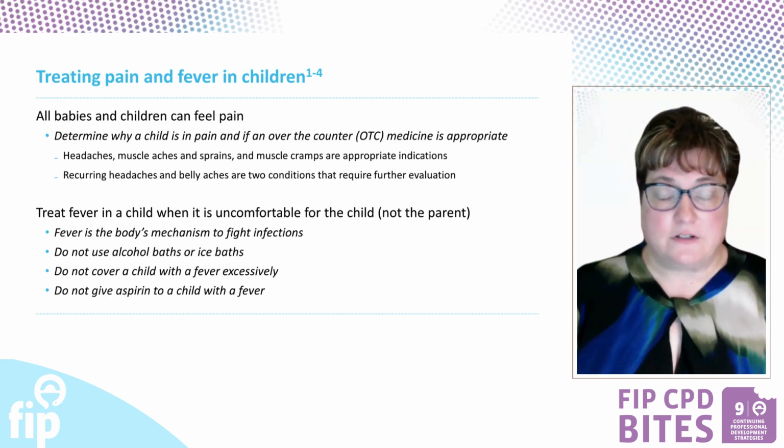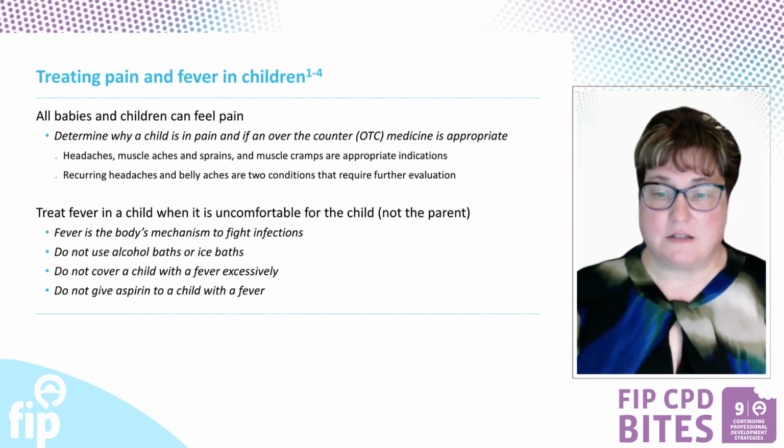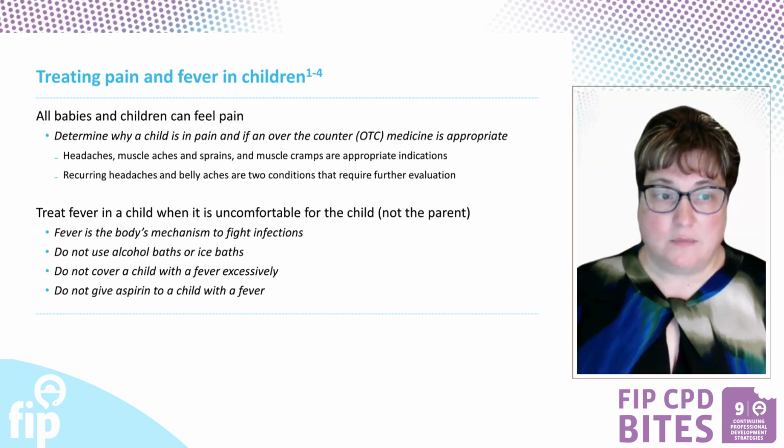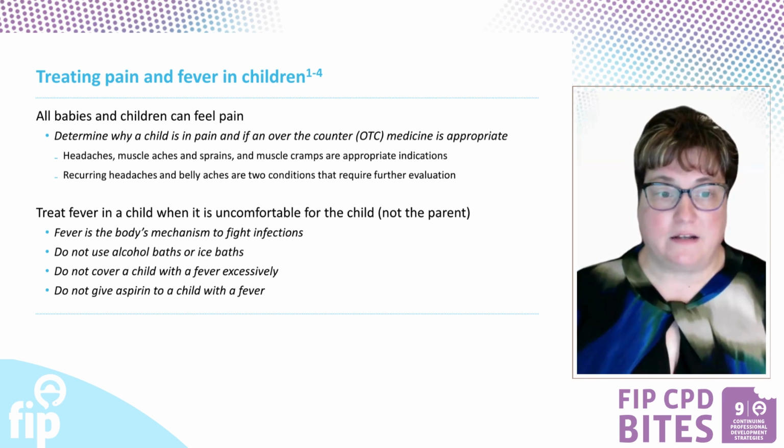Now, fevers cause significant concern in parents, but not all fevers require treatment with medications. Parents worry about fevers. They worry about the bad effects that fevers can cause. But fevers are our body's way of fighting infection. They stimulate the immune response and make it harder for germs to replicate.